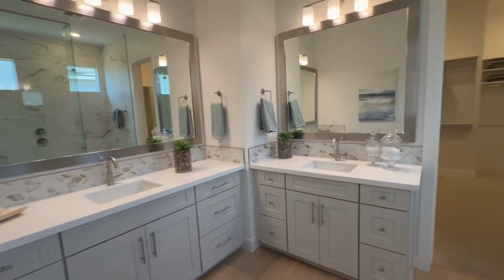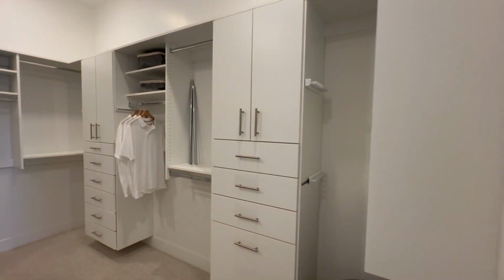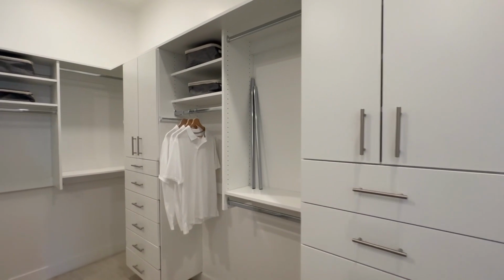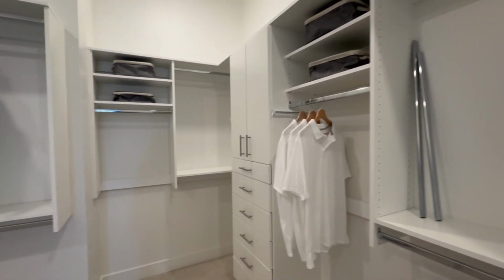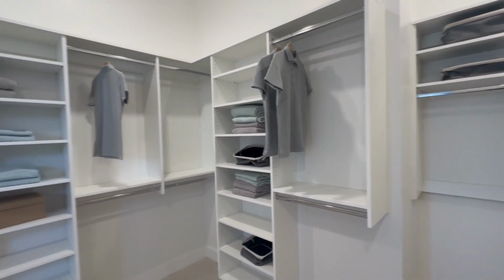You have your toilet area here with your dual vanity. As we go further back, you will also see the nice owner's suite closet. This one is custom with cabinetry and things to that nature, which is a nice option to have in your closet.